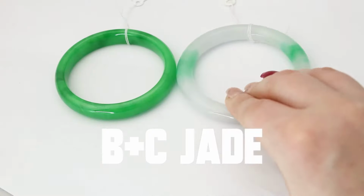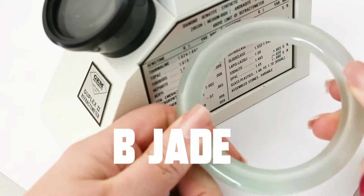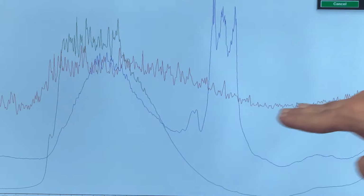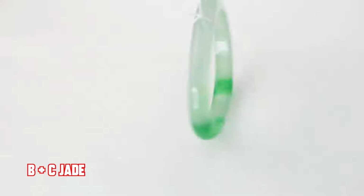Treated jade will test as jadeite on a refractometer, and it can look like high-quality jadeite. Even experts cannot be certain by eye alone whether or not a piece is A or B jade. They have to rely on advanced gemological testing. See this piece? It looks pretty good. But how do I know it's not natural? I'll get to that in a minute, so stick around.